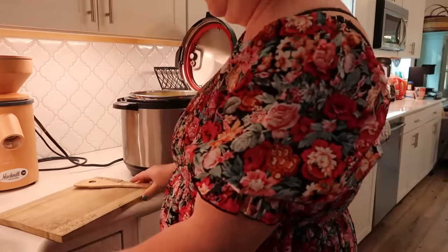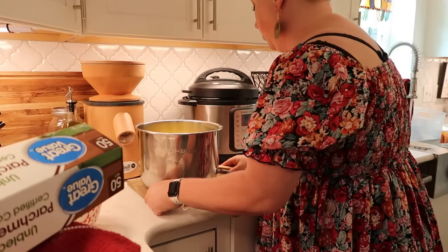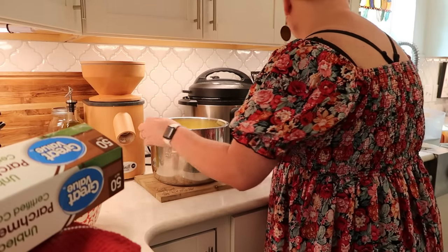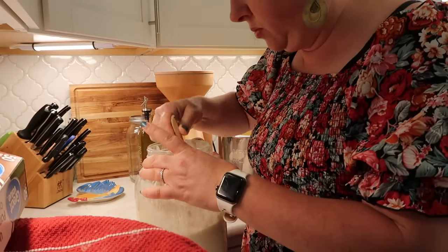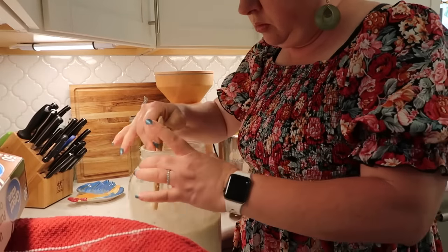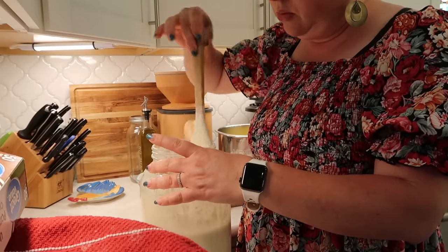And right now, I take my yogurt out of the Instant Pot. I set the hot pot on a cutting board on the counter there, and we will let it cool. And I use my digital thermometer. I've read different places it should take an hour for it to cool. Sometimes mine takes a little longer.